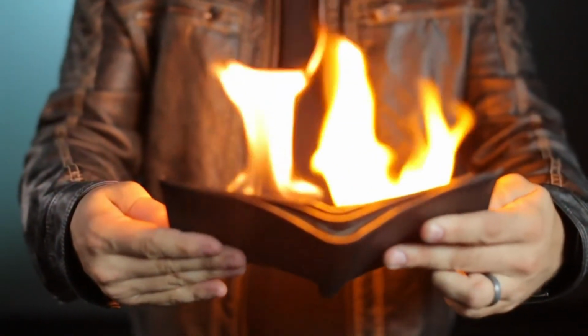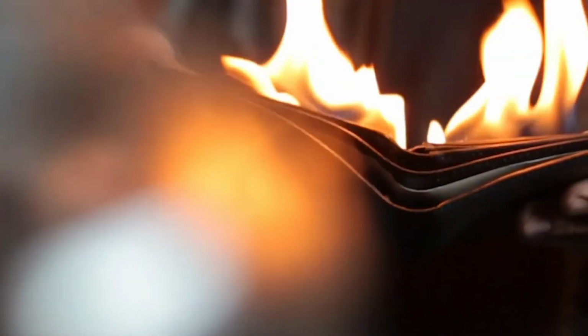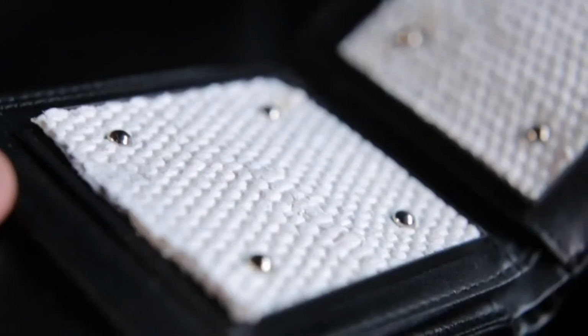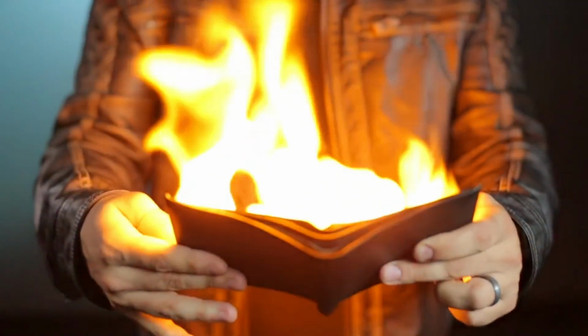There is a wallet that will fire whenever you open it. Now, you may be wondering, will it keep your money safe inside? Yeah, your money will be safe because there is a hidden compartment inside. Due to this, your money will be safe.